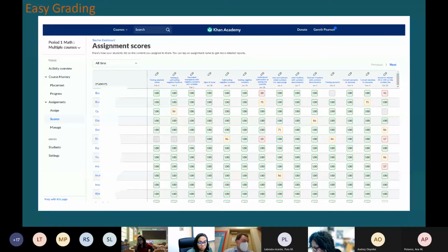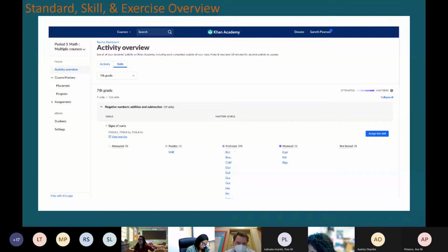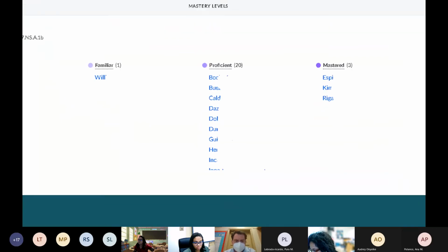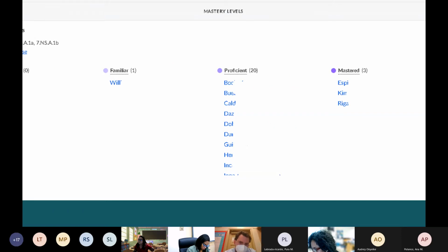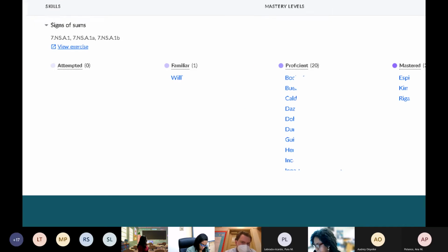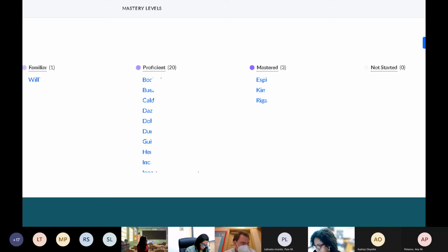Of course. Okay, so what is the difference between mastery level and proficient level? So let's go back. Basically, this is just Khan Academy verbiage. It doesn't necessarily relate with Dade County Public Schools, but the way it sets this up, attempted means either I haven't tried it or I tried it and I did not do well. Attempted is I tried it and I failed. I need help. Then over here we have not started on the right-hand side.